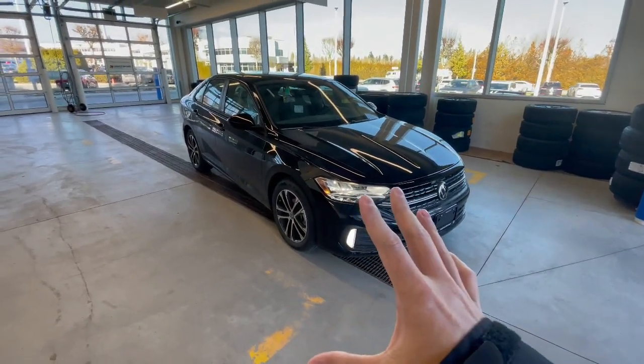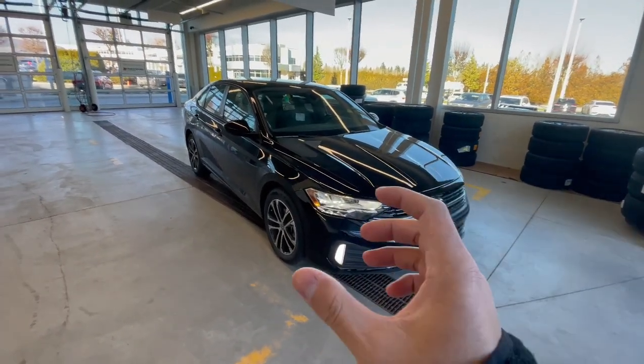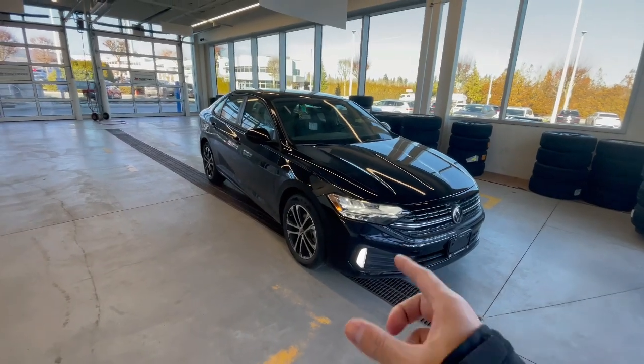So I want to give you a quick tour of our 2023 Volkswagen Jetta Comfortline with the sport package. This one is the manual edition, so we'll show you here shortly. So this right here is our 2023 Volkswagen Jetta Comfortline. This is the sport package with the manual.